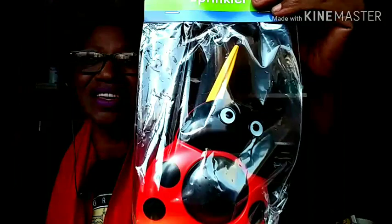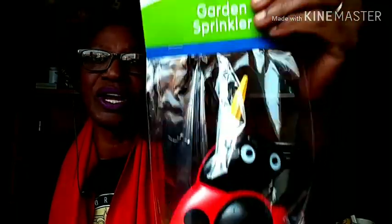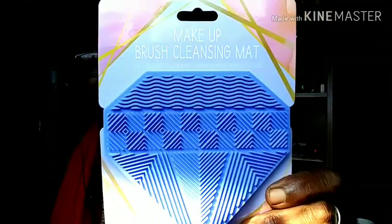So the last store we went to was the Dollar Tree. I purchased two light bulbs. I purchased myself a ladybug, because you all know I purchased that sunflower sprinkler. It's a garden sprinkler, but I'm gonna use it just as decoration in the garden. So there's the ladybug. And I purchased this makeup brush cleaning mat. Yeah, that'd be cool. And I purchased this self-portrait light. You probably can't see it, but that is my haul from Home Depot, Walmart, Lowe's, and the Dollar Tree.